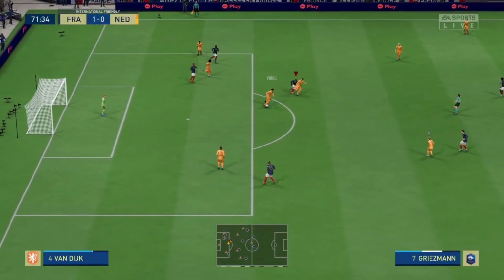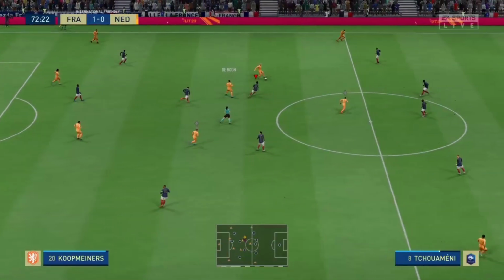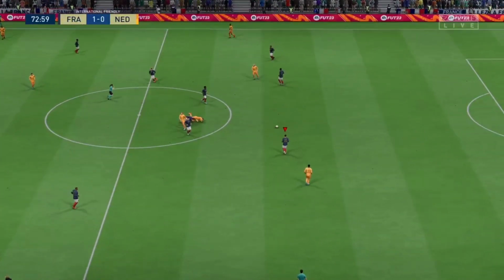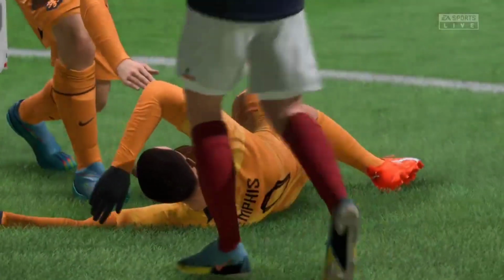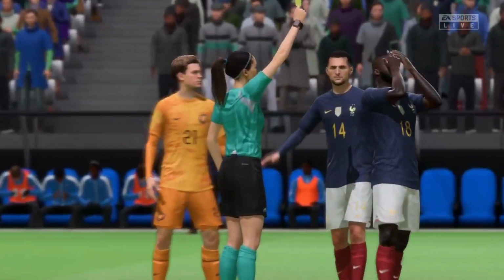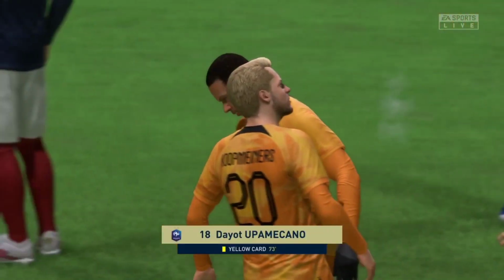Griezmann. Depay. Bad challenge, and now it's up to the referee in terms of what to do next. Well, it was apparently a bookable offence. Well, no debate over that one. It's a yellow card all day long.